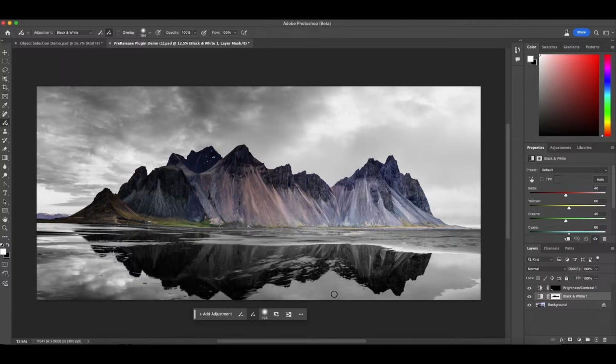So from there, you can continue to add adjustments or you can move on. But that is the quick overview of the new adjustment brush.